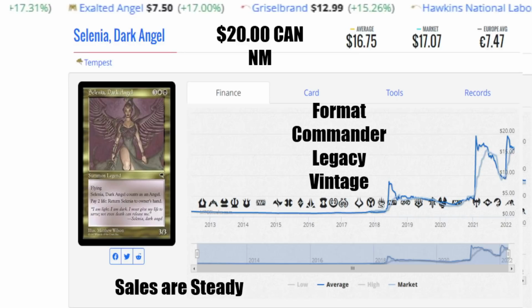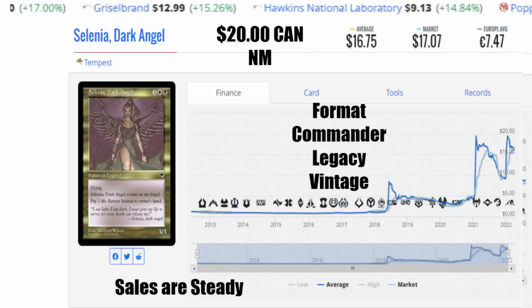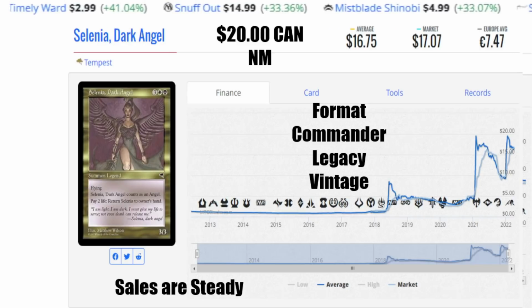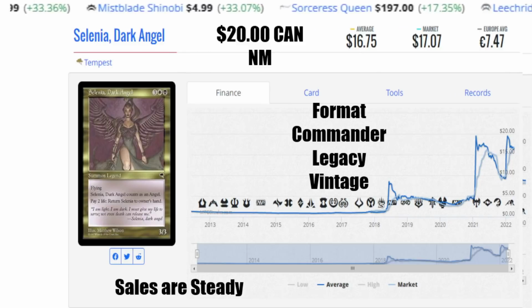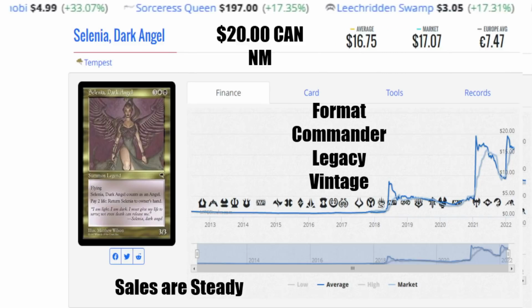You're looking at $16.75 US to buy that card. On the average, the market price is $17.07 US, and only €7 and 47 cents to get that card. Keep an eye on this one. I used to like it because you could unsummon it back to your hand. I like that ability. Very cool. Guys, who knows what will happen, but let's pay attention.